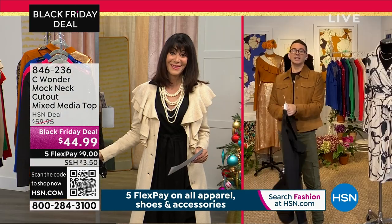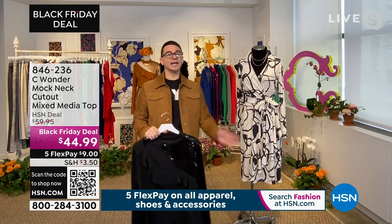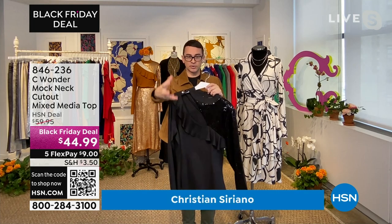I love this top. I just think this top is so cool. Listen, this is for my fashionista girl. I get it. It's not going to be for everybody. I totally understand that. But this is one of those pieces that I have to bring to my HSM family. I want you guys to have fun with your fashion. I want you to play, you know, have fun, change it up.